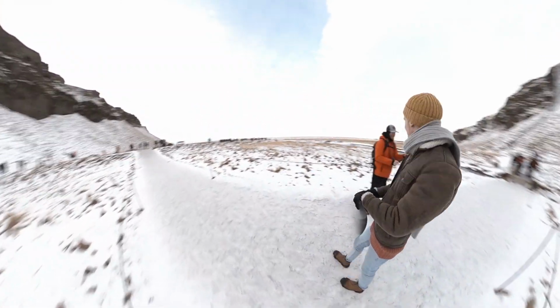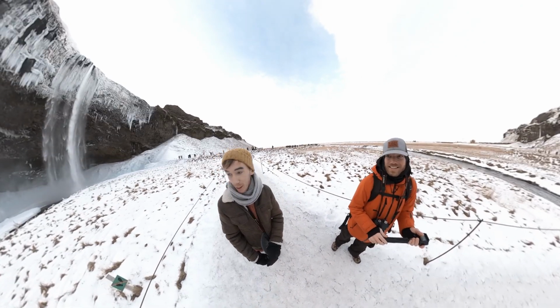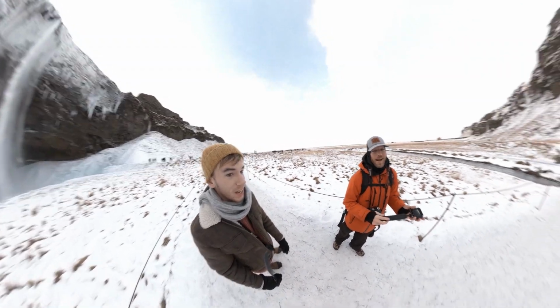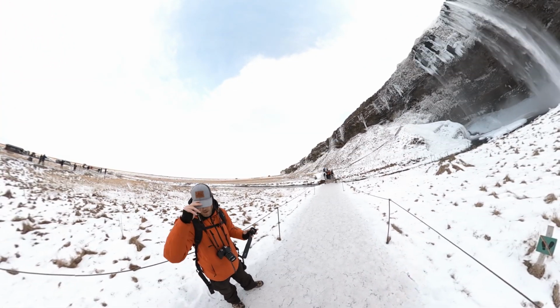Good. Yeah. Got the 7. I'm debating on that thing. It's cool. Yeah, it's cool. You can get so many cool shots that you would not be able to get otherwise. Right, yeah. And you don't even have to point at anything. Does it come with that long pole with it too? No, you can get one.